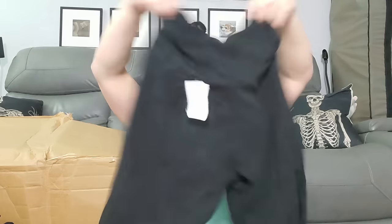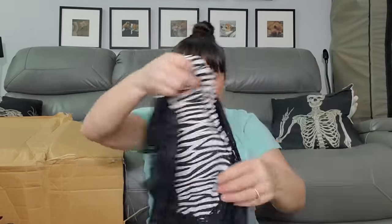Ambiance. The shirt. We got another shirt. It's inside out. This one doesn't have a price tag on it, and it's by Manaka? That's cute, huh? I like that we're getting shirts.